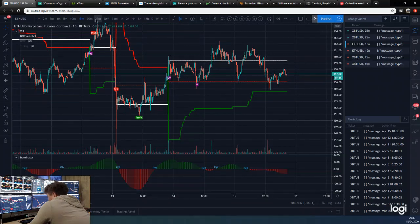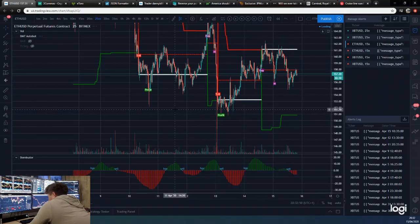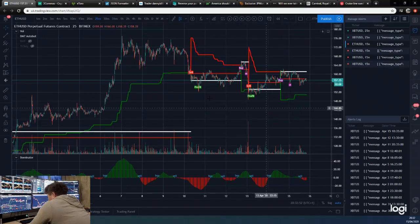And the Ethereum 25-minute Dominator took a sell trade and then went up a bit. Again, the volatility is not massive here either, as obviously you can see. So we're just flip-flopping around, not really doing much, to be honest. So there we go. That is the bot update.